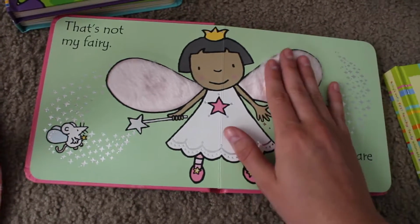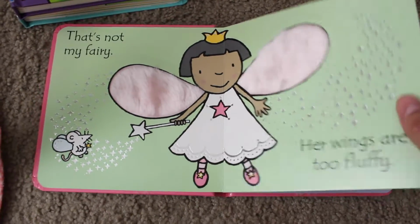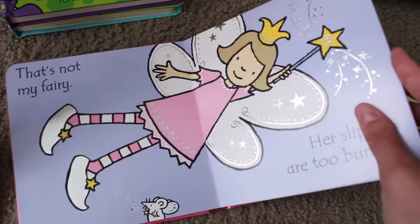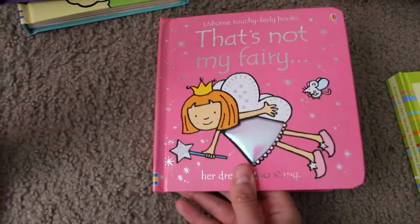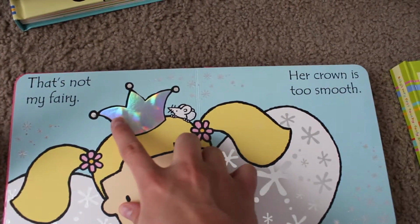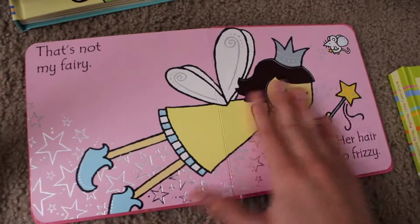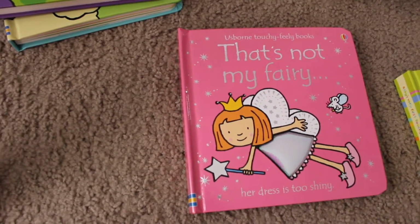I've watched other children play with these touchy-feelies, and they're just like luxurious touchy-feelies. There's so many textures. The colors are beautiful. And in our That's Not My series, there's a little mouse to find on every page, so as they get older they can also do that. So you can see all of these different textures in our touchy-feely That's Not My series.